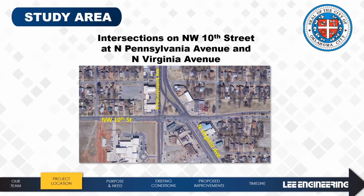The city asked us to evaluate the study area shown here and make recommendations to improve traffic operations and safety. They have a fixed limit construction cost of $1.41 million and wanted us to look at two design concepts, and we are presenting those to you today.